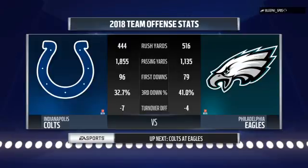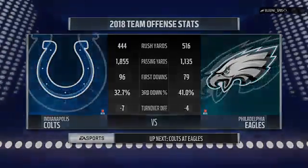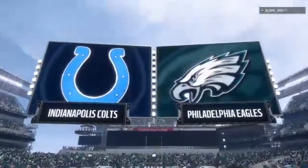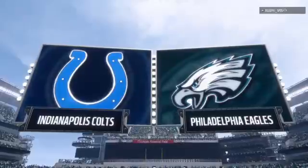Hello, everybody. I'm Larry Ridley, and this is the NFL on EA Sports. Both teams today are dealing with two-game losing streaks, but one will have the chance to get back in the win column. It's the Colts going up against the Eagles.